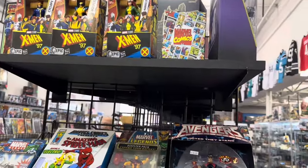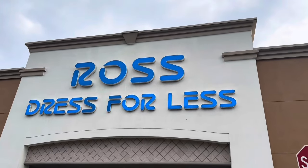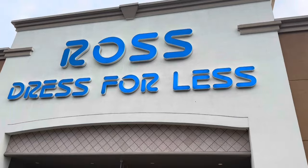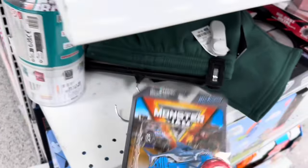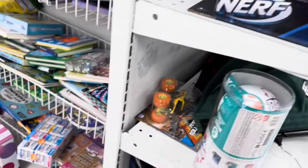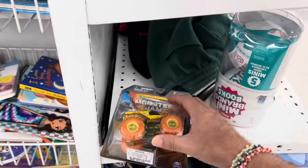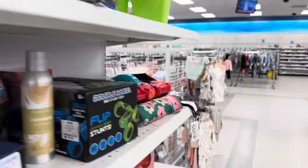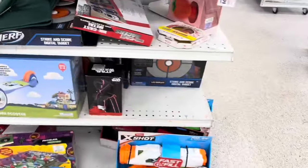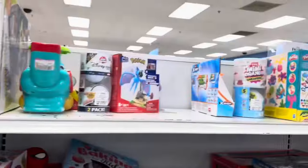Let's go hit a Ross. What do you say? Hey, sign looks familiar. Very familiar. Let's go inside and see what's going on. All right, we're back here. Let's see here. Megalodon, Monster Jam, the Earthshaker hanging out. Vision Sister, both of them. All right, let's see what we got going on here.